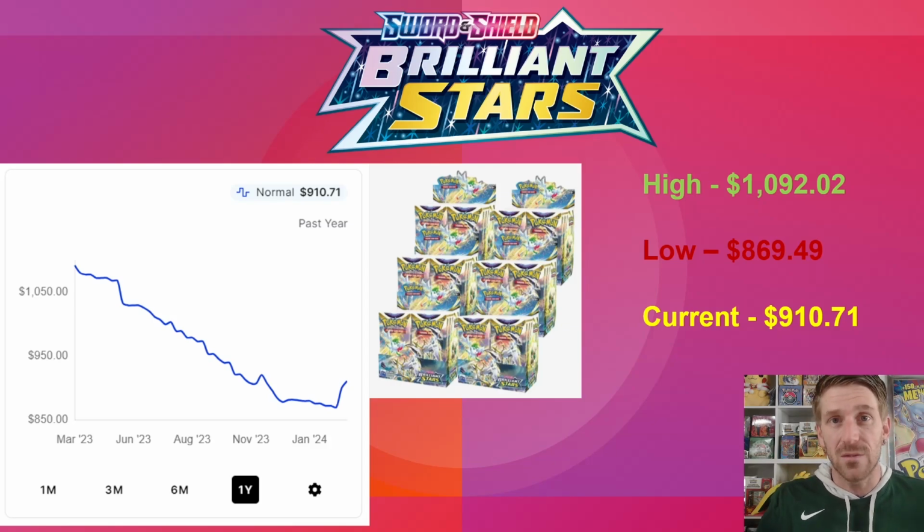We've had all these sets available well below MSRP, and for a lot of them, right? Fusion Strike, Chilling Reign, they were sub $90 boxes for a while. Astral Radiance, which is now out of stock, was under $100 at one point in time. If you didn't buy it then, it probably wasn't that interesting to you. So don't let the noise impact your decision making.